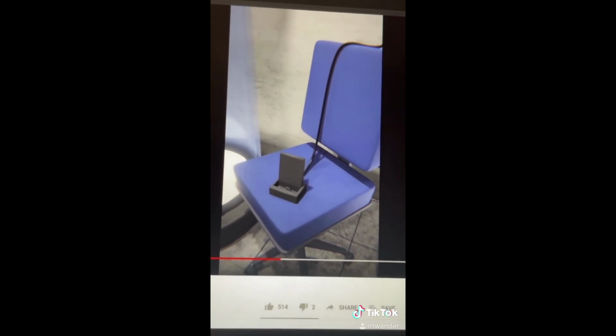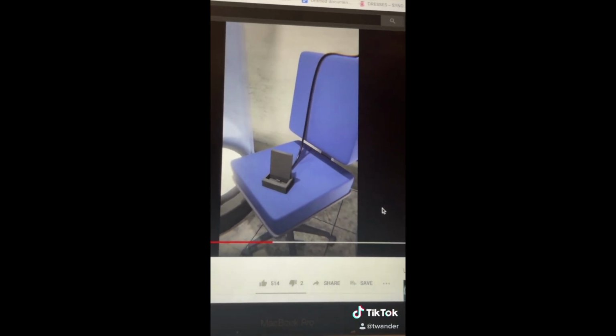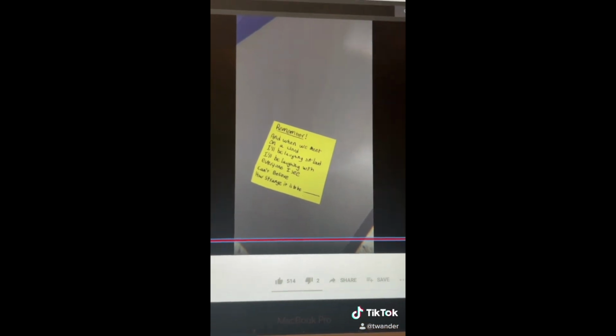Apparently PB plugged their phone into this and it was downloading things. I want to know if they are going to show what things were downloaded on their phone. So that'll be interesting to see. Then there was also this note. And when we remember on a cloud, I'll be laughing out loud. Now, this actually corresponds to a song.